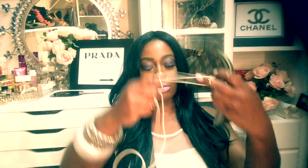Music. I am a music junkie for real. So yeah, I've got that in there. Then I've also just got the charger for it and my headphones. And I want to get some fun, cute headphones, but right now, this is what I'm rocking with. It's just the standard white.